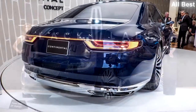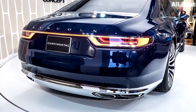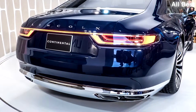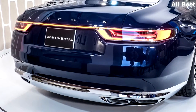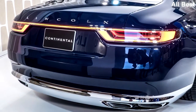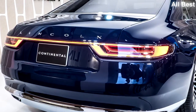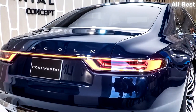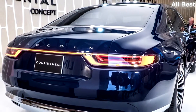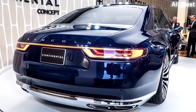But that's just a bit of misdirection when confronted with the return of such a historic nameplate on a concept so dripping with potential. It's impossible not to gaze upon its long lines and curves, the position of the greenhouse, the yards of chrome and rhapsody blue paint, and imagine, if you were Lincoln's design director, tasked with creating the car that would again wear the iconic Continental badge, how far would you take it? As far as you could, right?